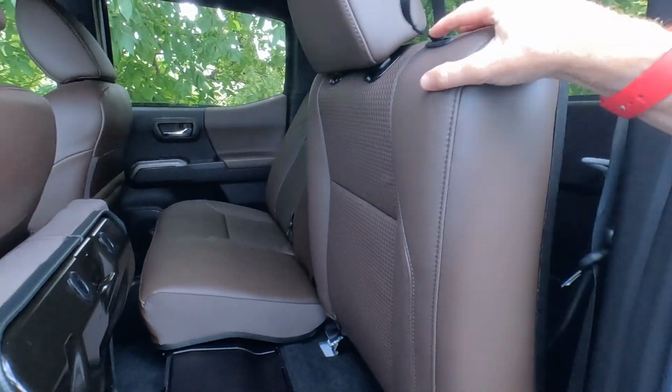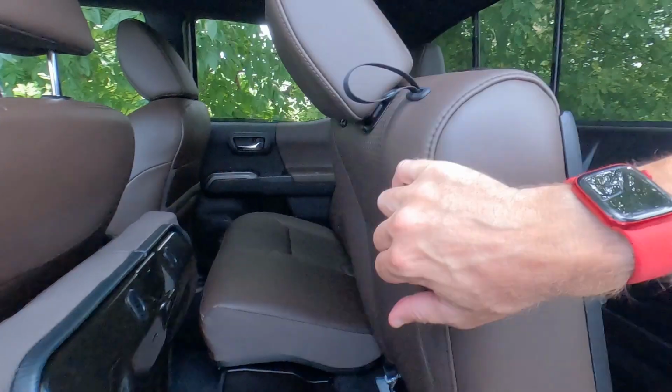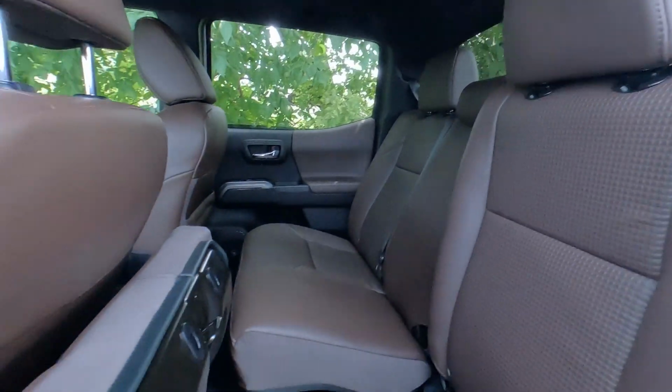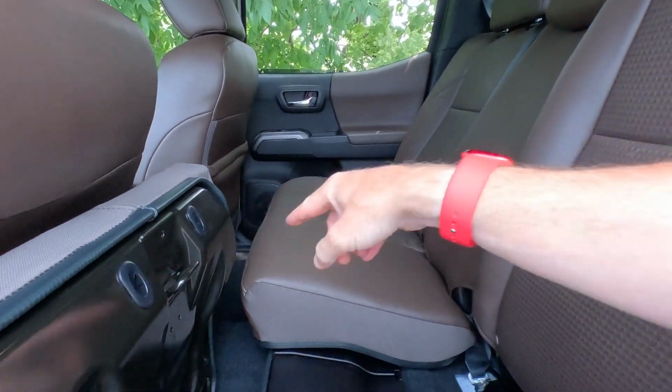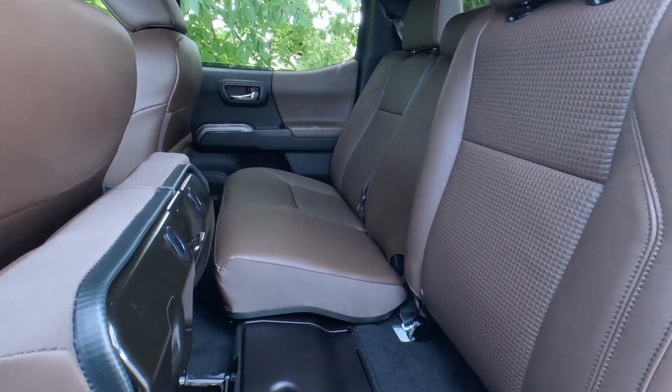So to get this down, you think, well, you can just fold it down. Well, guess what? You can't do that either. You have to take the headrest off, pull it up. It's supposed to go on these slots right here. I don't even mess with it anymore. Just pull it up, pull it out, throw it on the floor, and away you go.